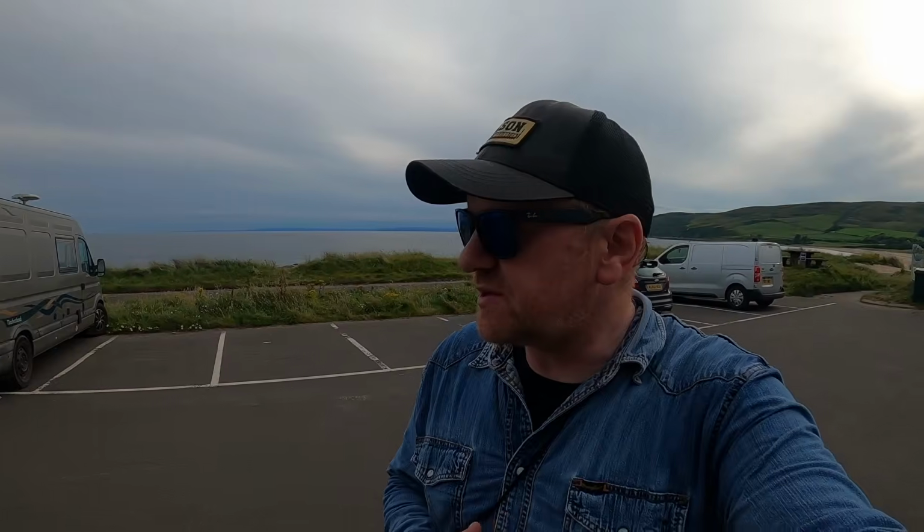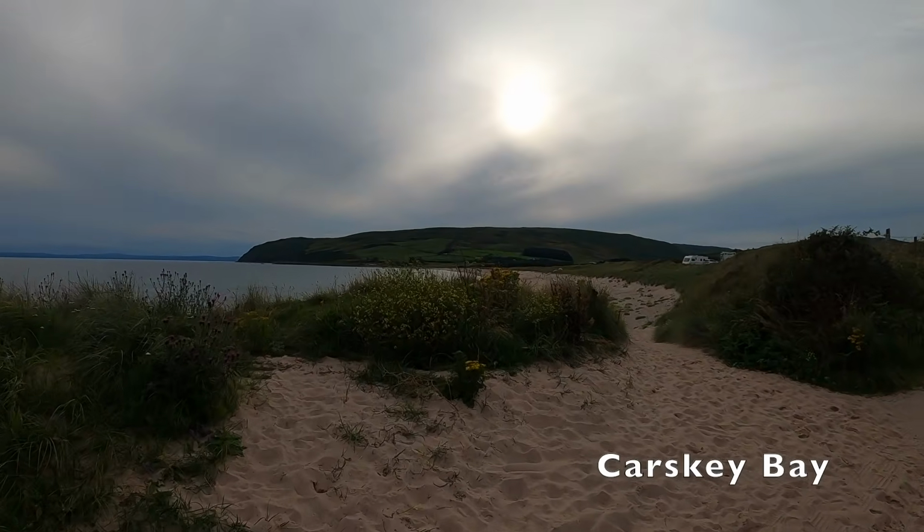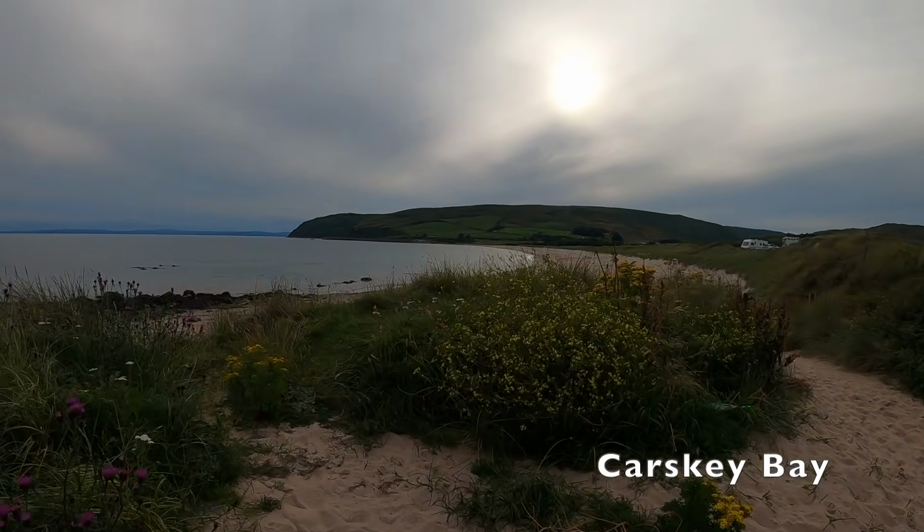Hey, I think we've found our spot for tonight, right on the beach. This is the kind of car park where you would usually expect to see a no overnight parking sign, but there's absolutely nothing, and there's other campers here as well, so that makes me feel a lot more comfortable about staying here. Oh, what a perfect spot, I'm so happy, and it makes things very simple for tomorrow. Only one direction to travel, north.